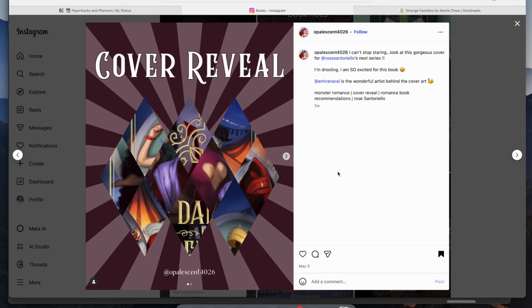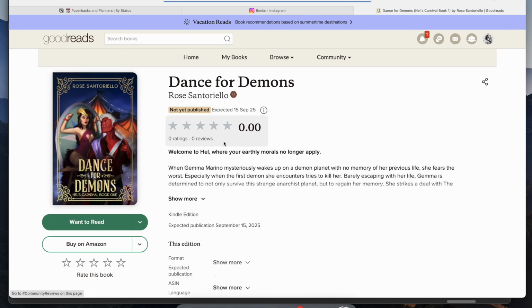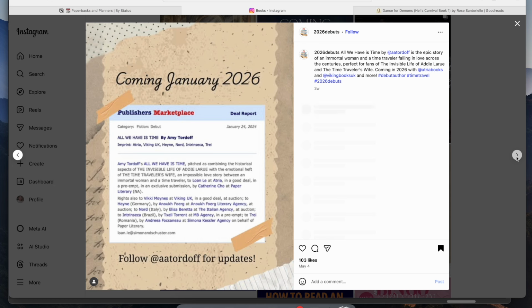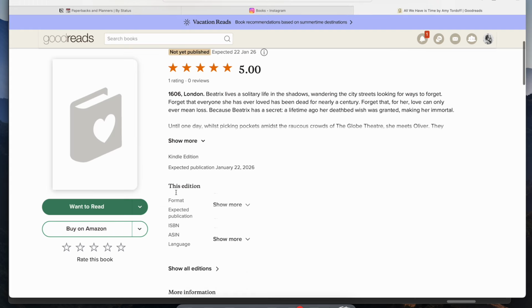Next is a cover reveal. The cover of this one is 100% what got me. This comes out in the fall. It's called Dance for Demons, and I think it's a monster carnival romance. Coming in January, we have All We Have Is Time, which is compared to The Invisible Life of Addie LaRue, which is how it got me.